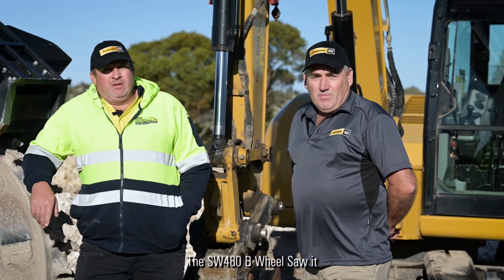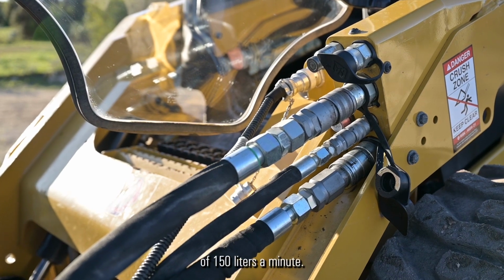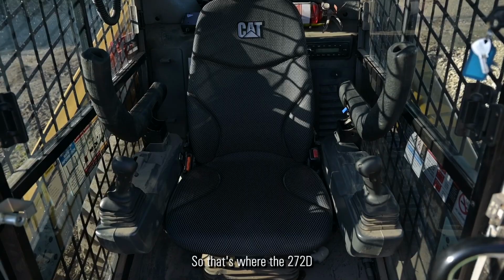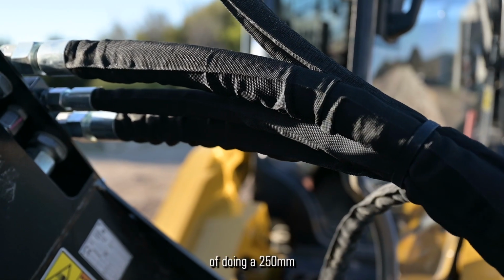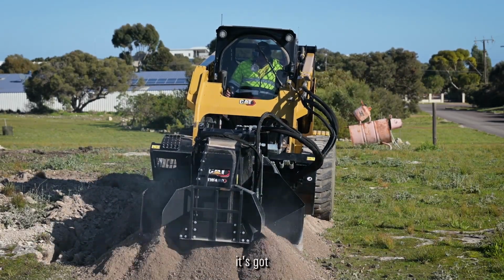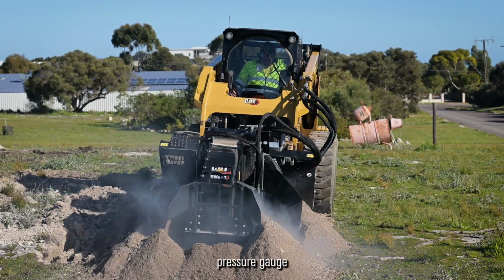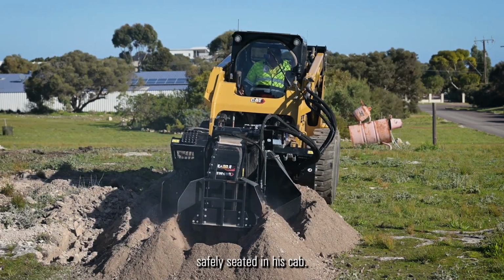The SW480B wheel saw requires a hydraulic flow of 150 litres a minute. It's quite a high flow, so that's where the 272D XE comes into it. The wheel saw has capability of doing a 250mm wide trench, and it can go up to 800mm in depth. Some of the functions it's got: hydraulic side shift, depth control, and it's got a pressure gauge visible from the cab that the operator can see safely seated in his cab.